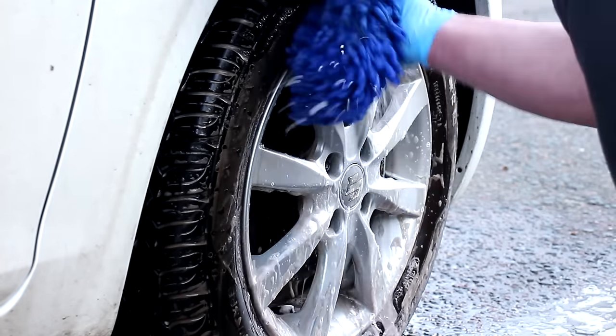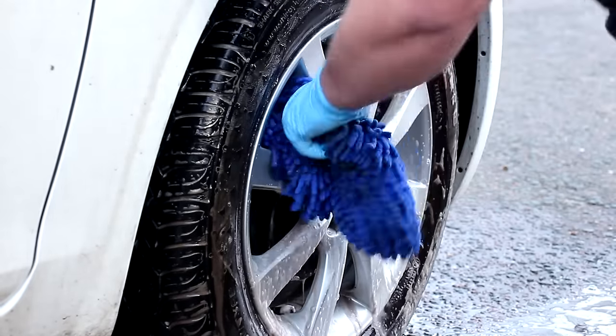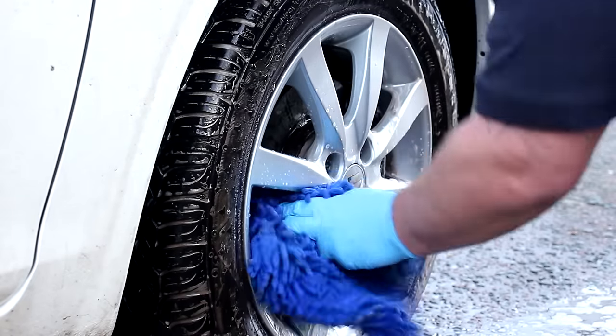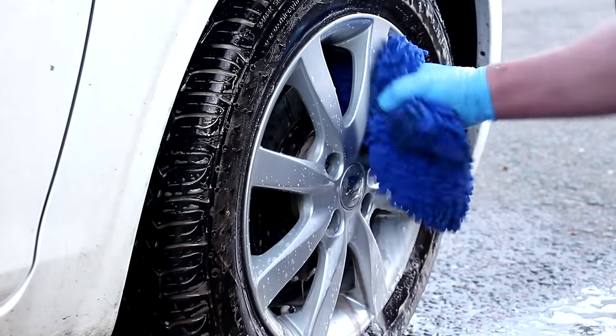So we've got an old wash mitt. You can, of course, use a proper wash mitt, i.e. a wheel mitt. They're a lot smaller and easier to get around the back of the spokes. Terry has human hands, unlike me, who has gorilla hands, which are a lot bigger.